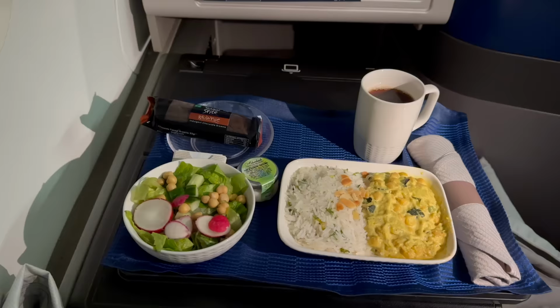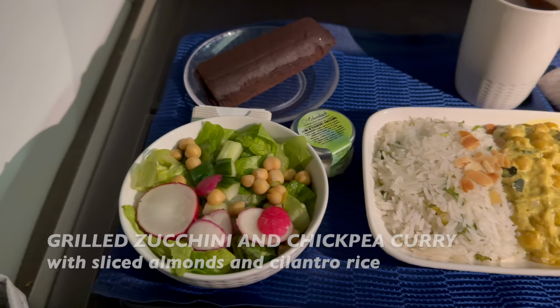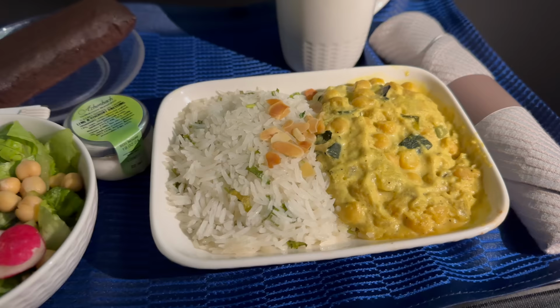About an hour and a half before landing, we received another dinner. So there's a chocolate brownie, a salad, and for main course, I got a grilled zucchini and chicken pea curry. The other option is ham and cheese croissant. This curry dish smells really good. The cabin crew even told me that it's her favorite.